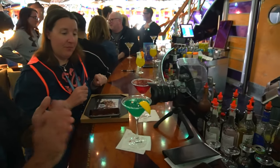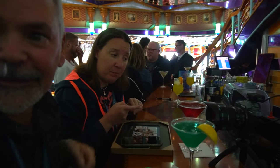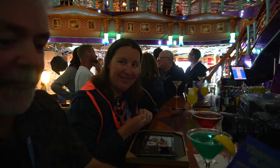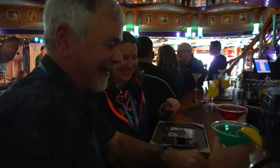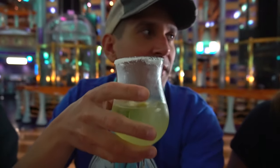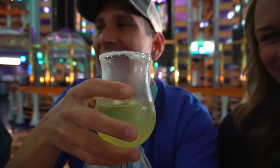What have we got over here, guys? We have the Blue Moon and then the Pomtini, which is kind of like pomegranate and vodka. Vodka, blue curacao, and pineapple juice. Yes. Made straight up. That's not the best margarita. It's not the best, that's why you're having it. I need some agave. Because you're making me a little sour, so I want to make you a little sour.